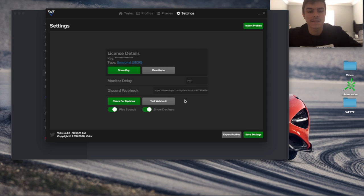So once that's pasted in there, if anything happens, let's say you're running, you get a checkout, it'll pop up on the side of your screen. So it'll be like this. We'll test it. So it'll be like this, but it'll say checkout with which profile, or it'll say decline, something like that. So it's super easy, and you can export profiles, import profiles, which is a useful little tool just in case you want to switch over to a server or another computer, stuff like that. You can import them, you can export them, send it to your email, then import it again, stuff like that.